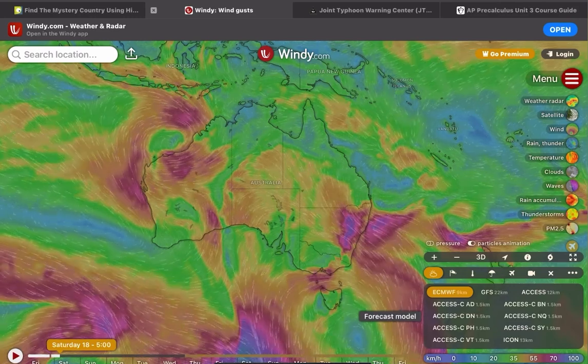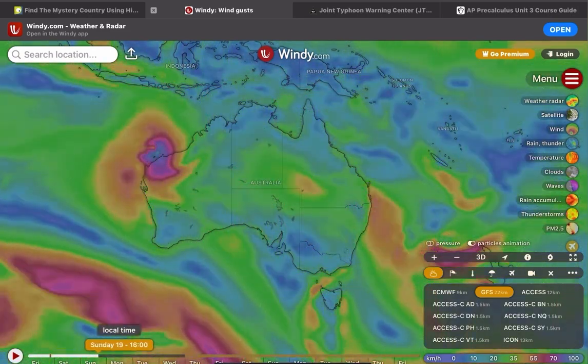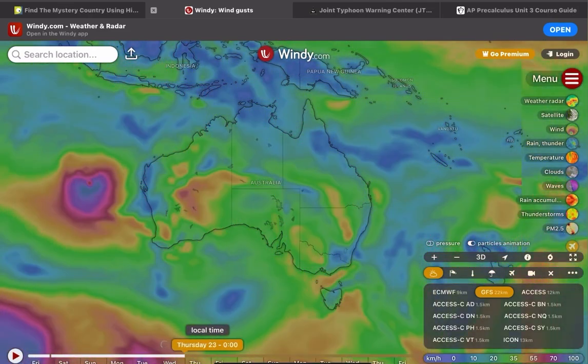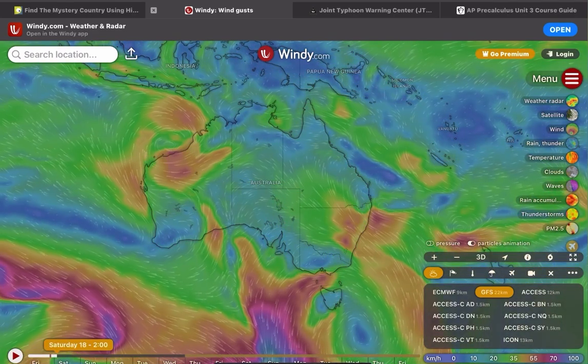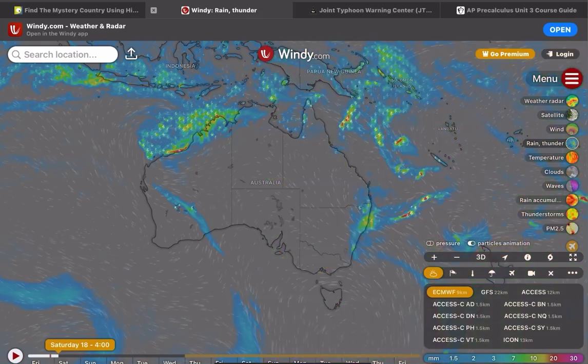Now, the GFS shows us a slightly different scenario, but it's a similar thing there. So be careful in those areas.